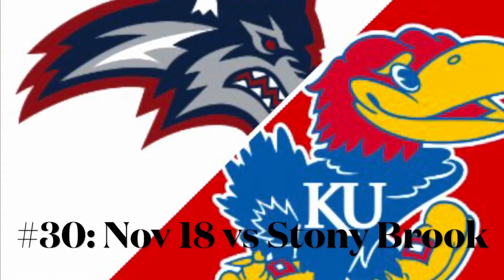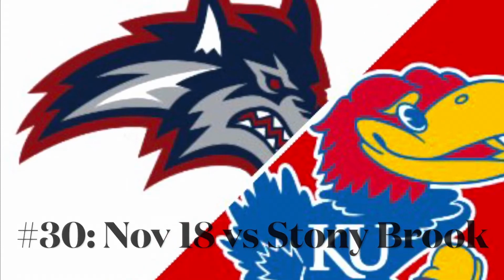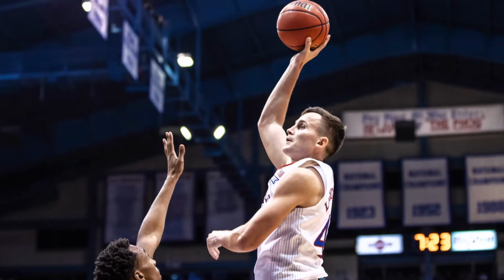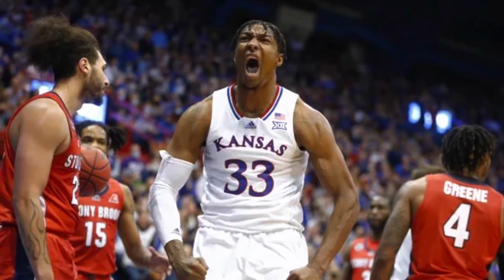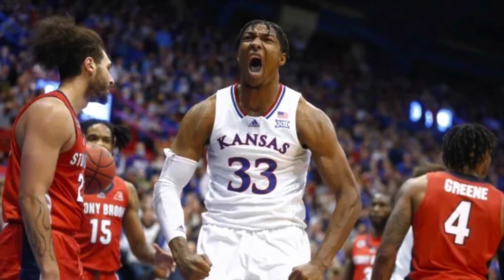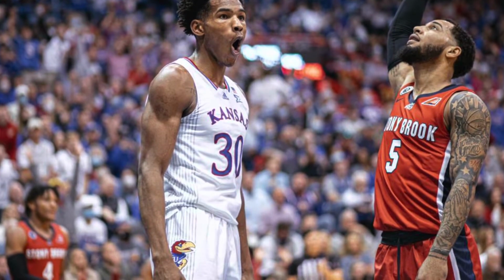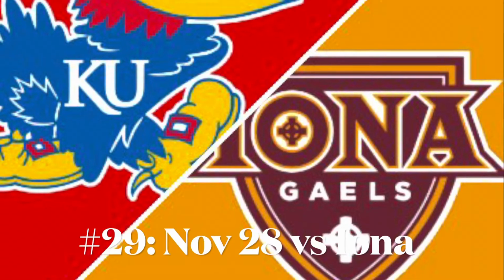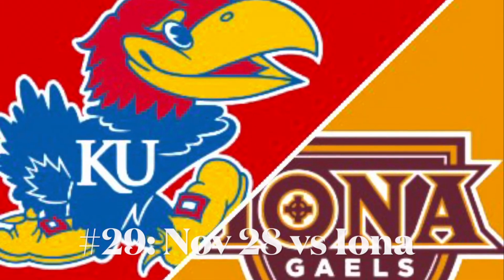We begin part 2 with number 30 in the game held on November 18th against Stony Brook. After only having a halftime lead of 6, Kansas put up 50 points on the Seawolves in the second half. Led by Ochai Agbaji's 25 points, KU beat Stony Brook to improve to 3-0, 88-59.